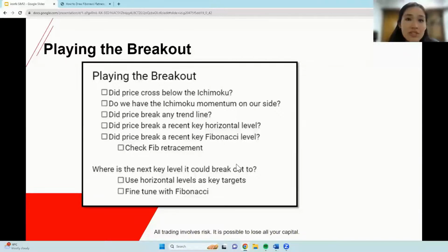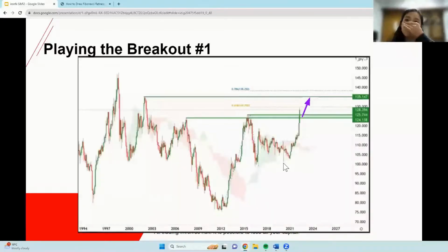Okay, and then where is the next key level it could go to? Same thing over here, we are looking for confluence areas as well. Okay, playing the breakout. So first example here, I'm using a Fibonacci projection. If you're not familiar with what a Fibonacci projection is, basically you're using the extension tool. If you're looking at TradingView, it's the Fibonacci extension tool, which has 3 points. So this is my starting, middle, and ending point. And in order to recognize that you can use it, we are looking for a lightning bolt shape. So basically something like this, and then it moves upwards. For that, we use 3 levels, 61.8, 78.6, as well as 100%.